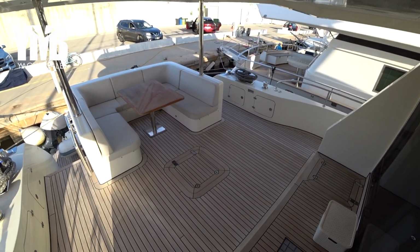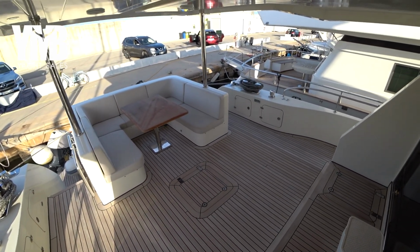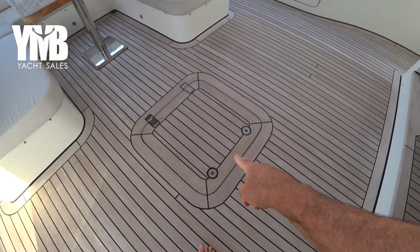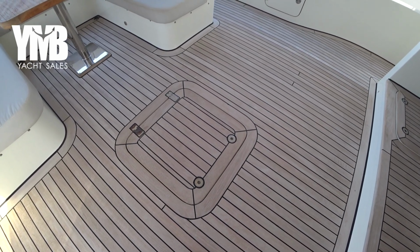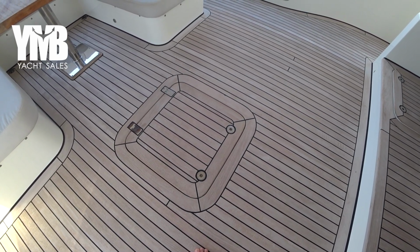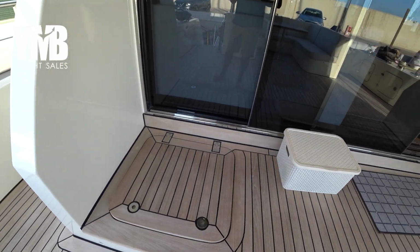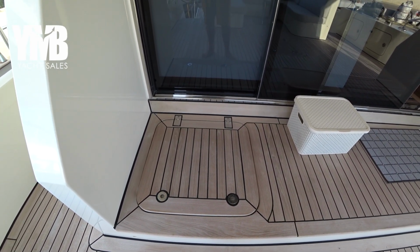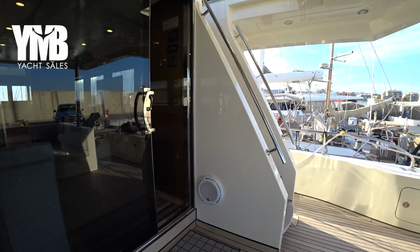It's a good chance to see the aft deck from this angle. Now this hatch will lead to the engine room. It's another entrance to the engine room when it's not possible to come inside from the stern, when you are navigating or the sea is high. There is another hatch here, and underneath there is a crew area with 2 beds and bathroom. We will visit it after we visit the guest accommodation. Now let's go to see how this boat looks from inside.